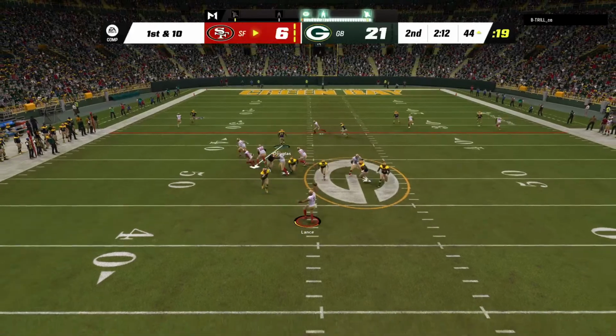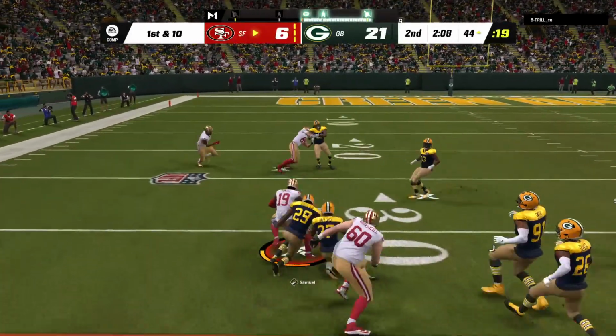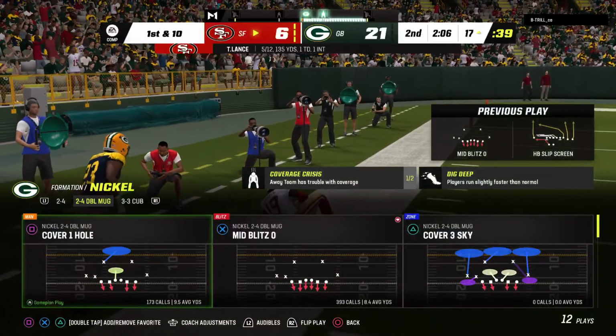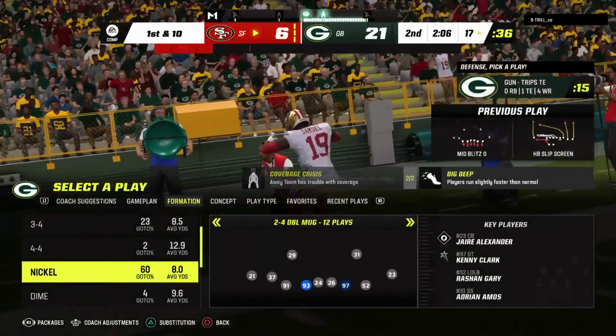The Lance going to throw. Back to Deebo Samuel for consecutive catches. The 20. And they'll have it in the red zone before he crosses over out of bounds. That's good for 28 yards.